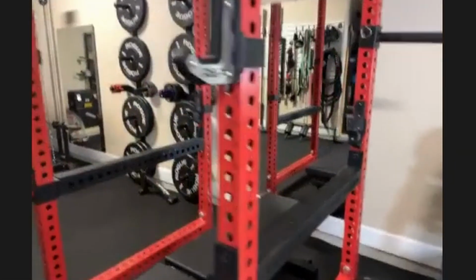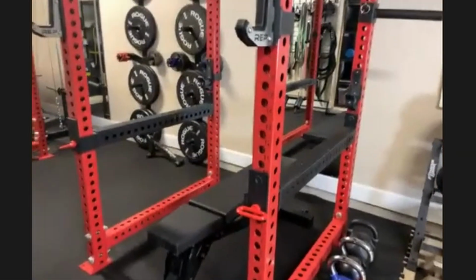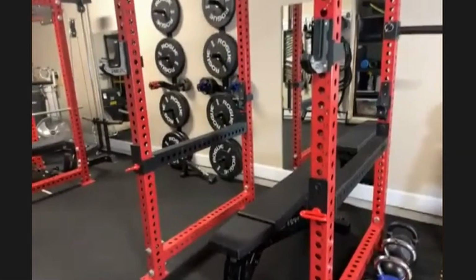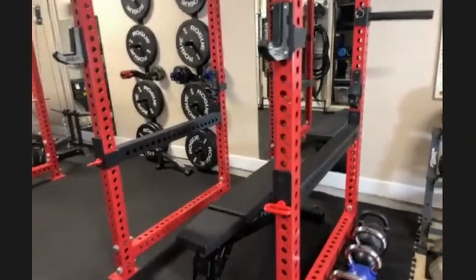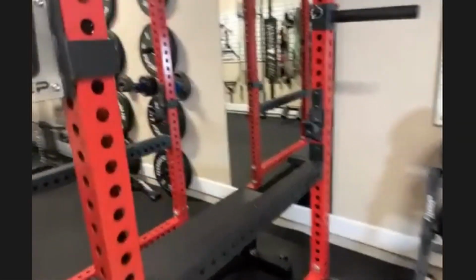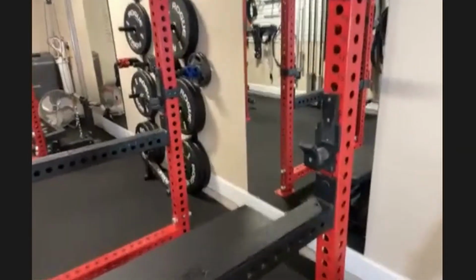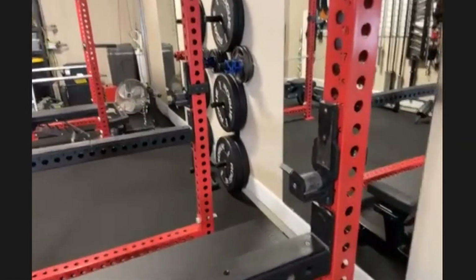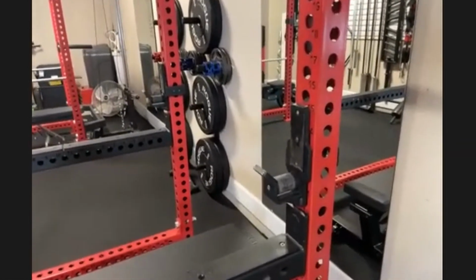You've got roller J cups and you have the normal J cups in the front. Why do you have that? I don't like squatting with the roller J cups. I like a more solid fit, I guess, whenever I walk up to the bar. And that's just kind of what I've gotten used to. But for bench press, roller cups are really nice.